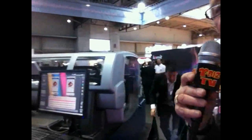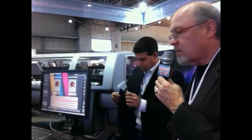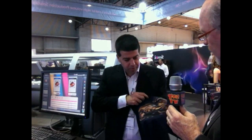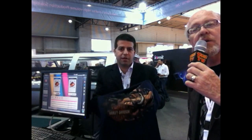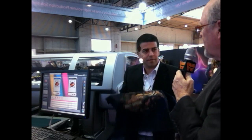So now we're going to take a look at a discharge print that's gone through the dryer. Yeah. That one is the same image, but right after the dryer. And soft, too. Very soft. Very, very nice. Now, the lighting in here is pretty poor, but very nice. Very nice. I love it. I'm very impressed.